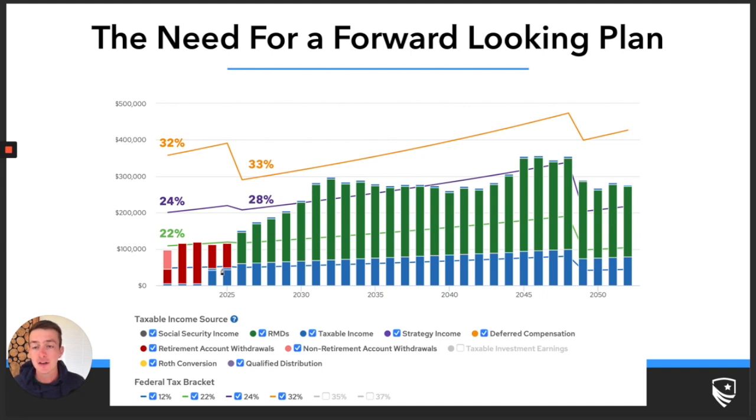But as we can see here, this person is bumping up into the 22% bracket early on in retirement, and then we see these green bars later are RMDs. So we can see right off the bat, RMDs push them from one bracket up into a second bracket. This is someone that absolutely needs Roth conversions, and they really only have what looks like 5 years to perform these conversions. Again, this will matter significantly as you're figuring out when to perform these conversions in relation to moving to another state.